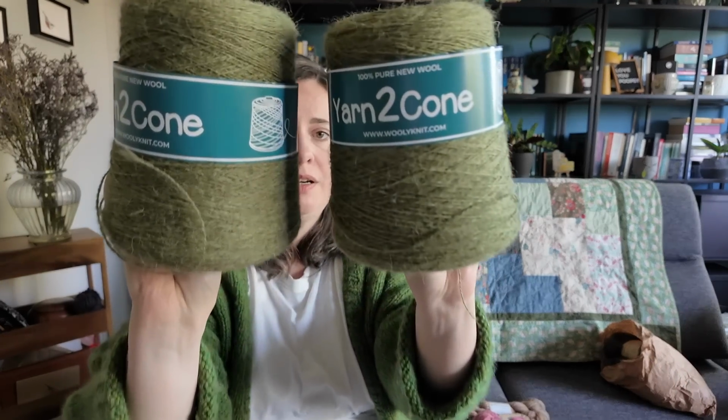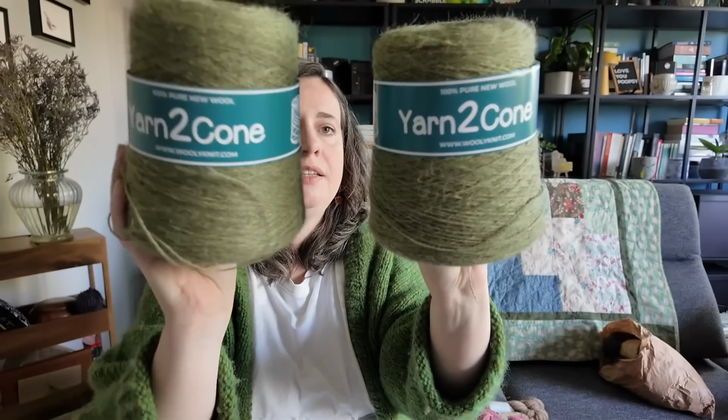Just bear in mind as well, I only had hand luggage with me when I went to the UK, and I think I did quite well. I think I did all right. So the first thing I brought back with me was this: 2 cones of Woolly Knit British 4-ply.